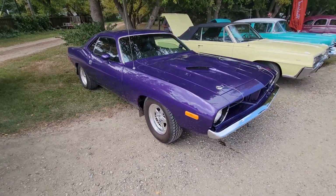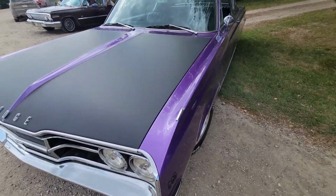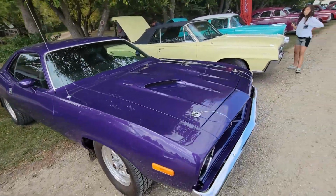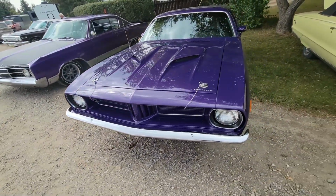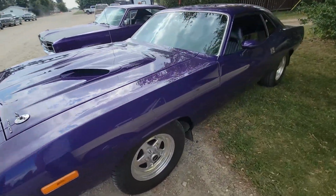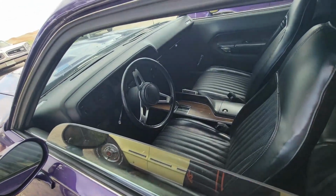So, which purple do you guys like? Do you like the darker purple, or do you guys like the lighter purple? I personally like the lighter purple. So, a nice Cuda. Very nice. Is it standard? It's got welds on it. Let's hope it's got a man pedal. No, it's automatic.